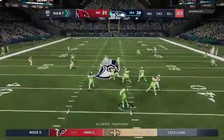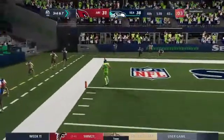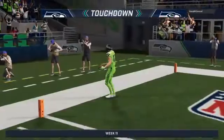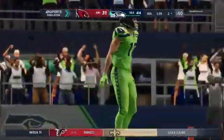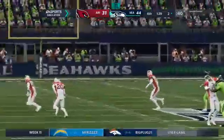Back to throw, Brady. He's going to go for a big play downfield. And the defense loses him. It's complete. And all the way in, touchdown Seattle. Andy Isabella, 55 yards. And the Seahawks are able to stretch that lead out a bit further.